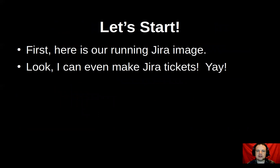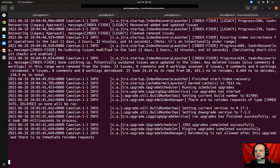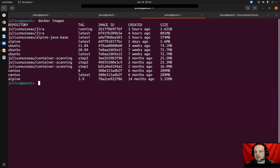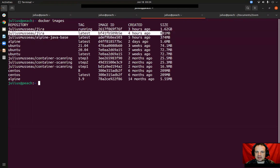Okay, let's start. So just to start, I've got these guys, which are the ones we're going to build based off Alpine latest. These three are the three we're really going to focus on today. And then this one takes you to basically the setup screen. So you fire this one up, and it's like Jira, ready to set up Jira.